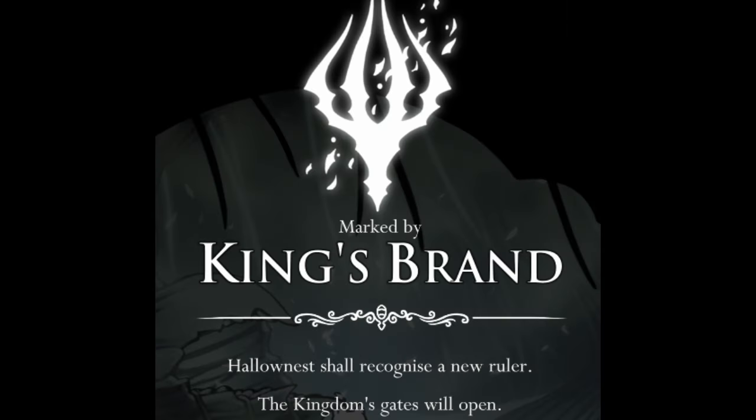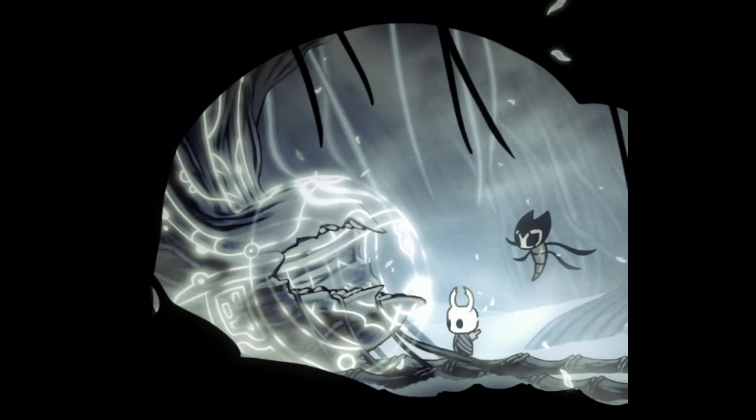In order to obtain the King's Brand, the knight must enter the Cast-Off Shell. At the center of the shell is an egg-like structure which is revealed to have a seal around it when the knight approaches.